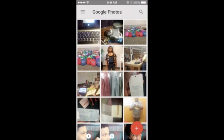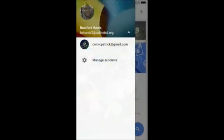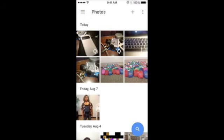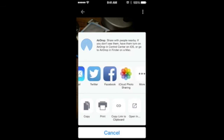I'm going to go back to Google Photos. Click on Photos. And as you can see, my Galaxy phone is already in my Google Photos section. So all I have to do is open it up, and then I can copy to where I need to copy to on an Android device, do whatever it is that I need to do.